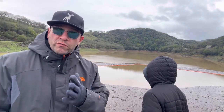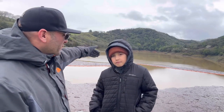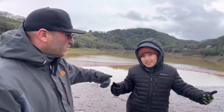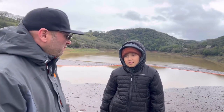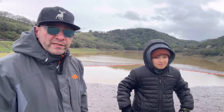But the good news is for folks who've come out here on a regular basis, the big stick that was sticking out there, that big pole, we can't see it anymore, right? That big pole, that's good, right? So I think the water must have risen at least, I don't know, 5 feet maybe? I don't know. I could be totally off. But that's a good sign.